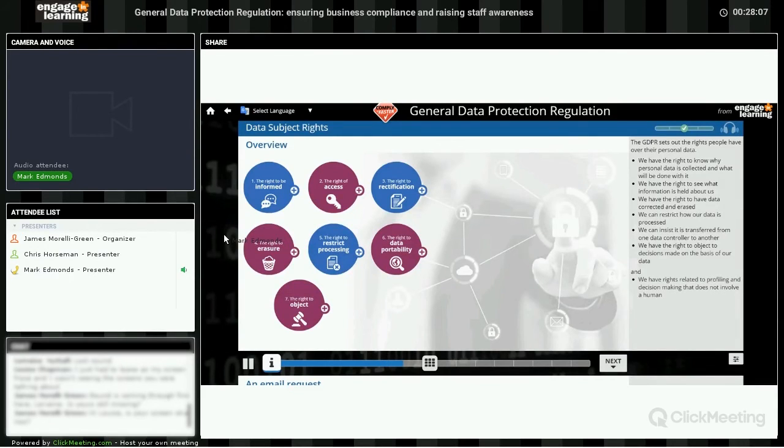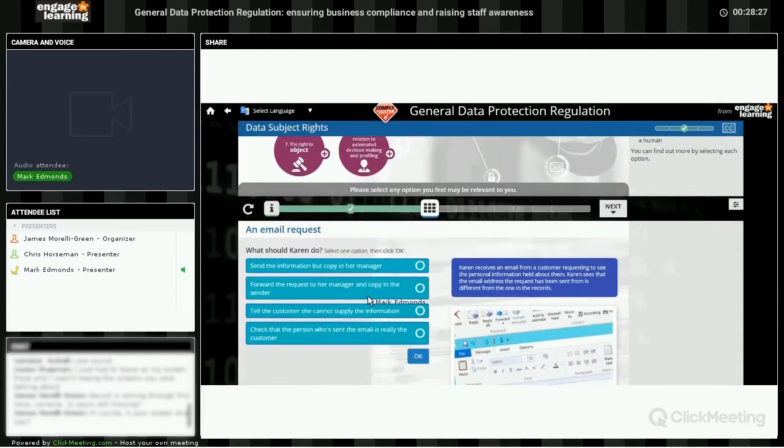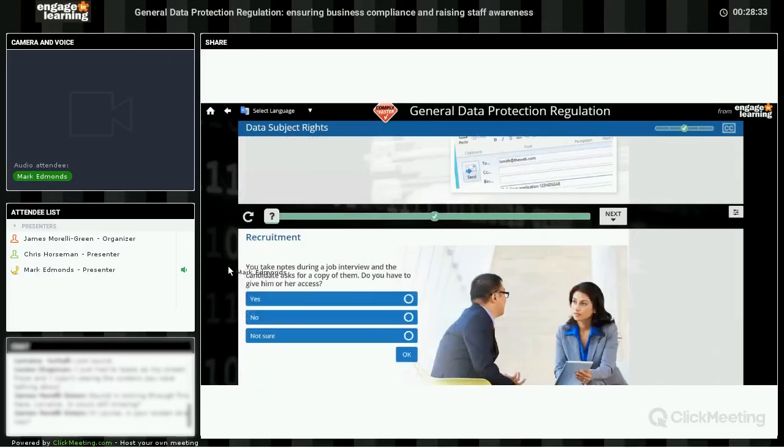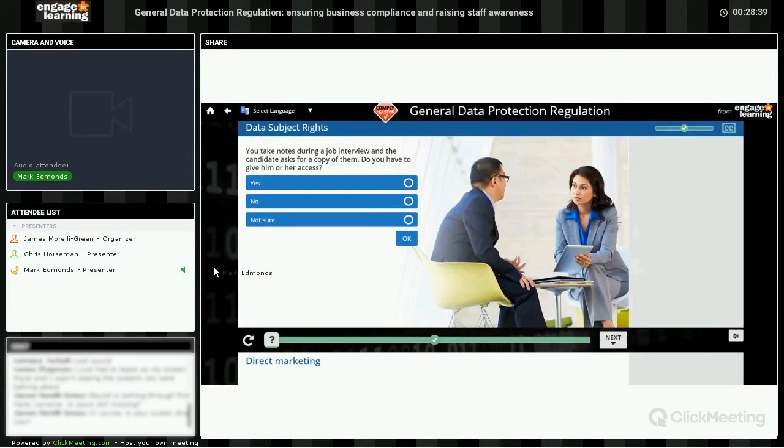And you can, of course, do that and dig down into each of these items. Now, in order to get you and your staff thinking about data subject rights, we've introduced a couple of scenarios, which will help you think. The recruitment one's quite interesting. Basically, it says anything you write down, the data subject has got a right to view it. So don't write anything down that you wouldn't want to be heard in an employment tribunal. I'm going to play the direct marketing piece because that is also thought-provoking.